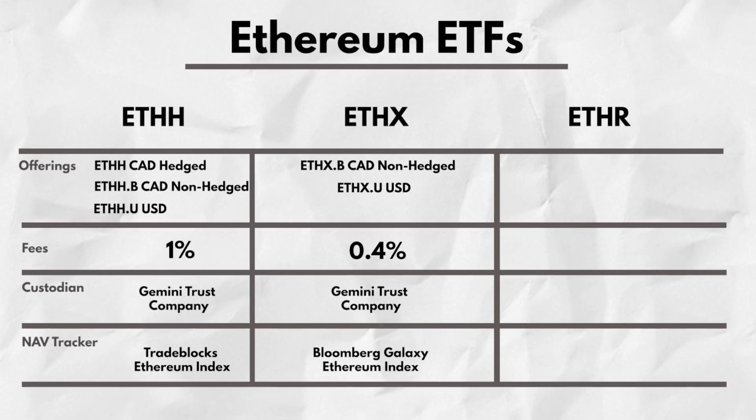On top of that, they're having like a promotion where they're going to waive their management fee for the first couple months until June 15th, which is the first time I've heard of an ETF doing this, but that's pretty cool, I guess. They're being custodianed by the Gemini Trust Company, and they get their price of Ethereum through Bloomberg's Galaxy Ethereum Index.